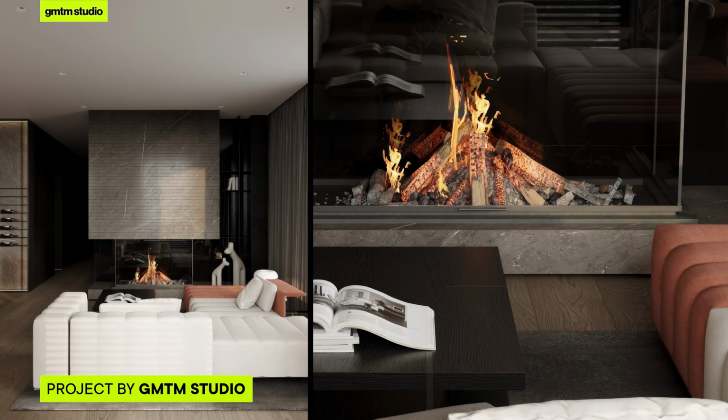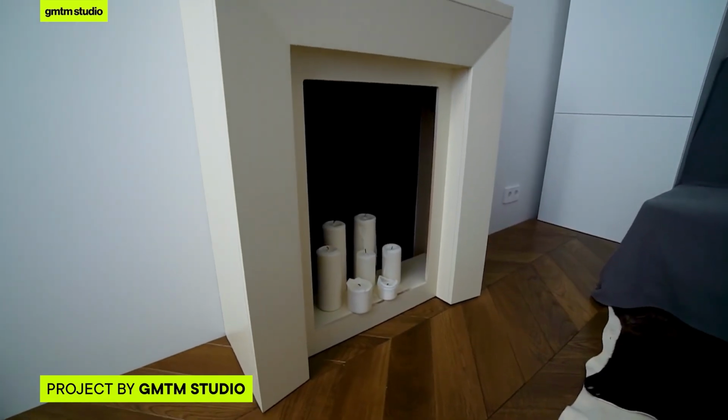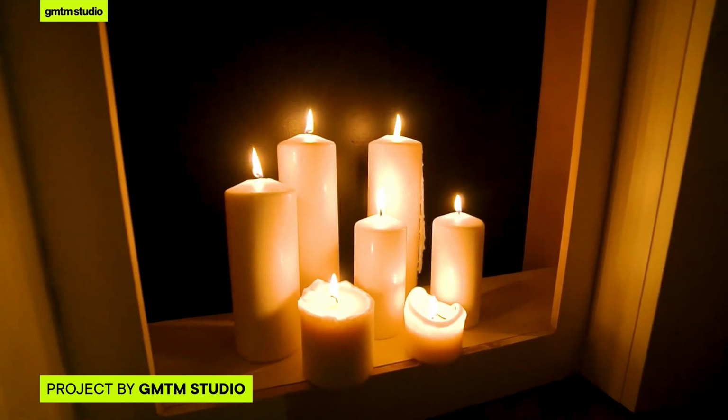Fireplaces. A fireplace always makes an interior look more expensive. So what do you do if you don't have a chimney in your house? You can actually create a fireplace just like I did. You can simply install a portal and then place candles in the portal that burn with real flames.